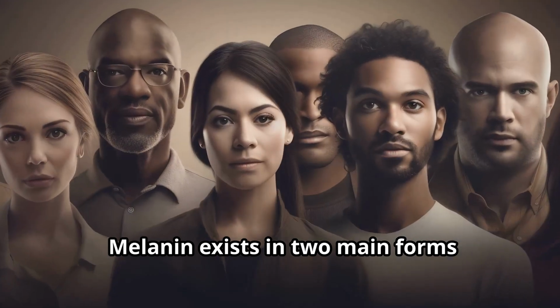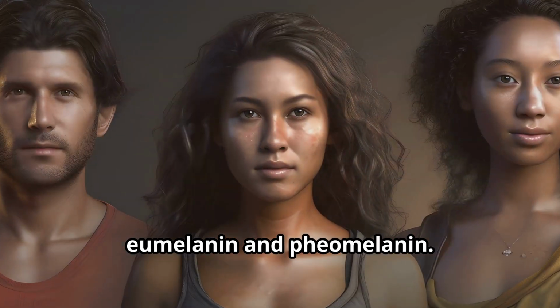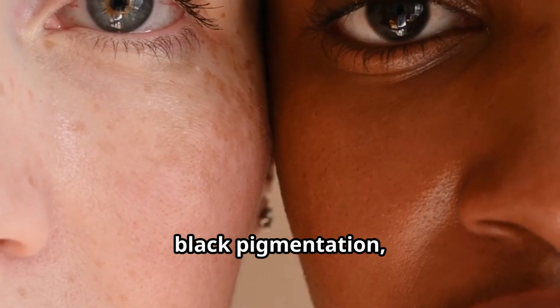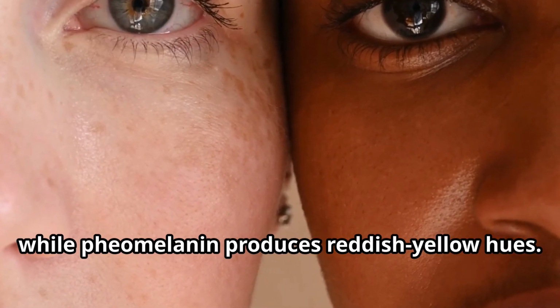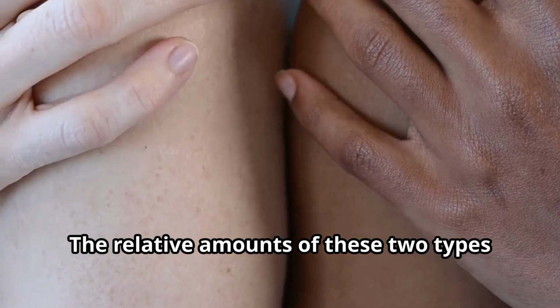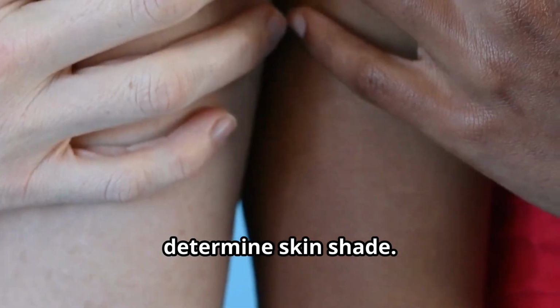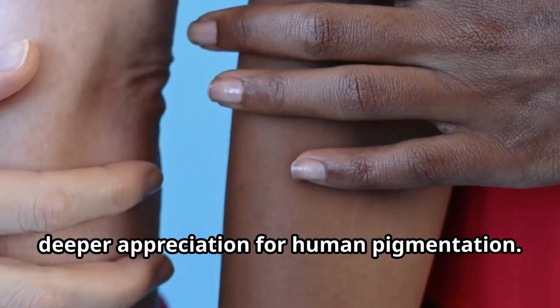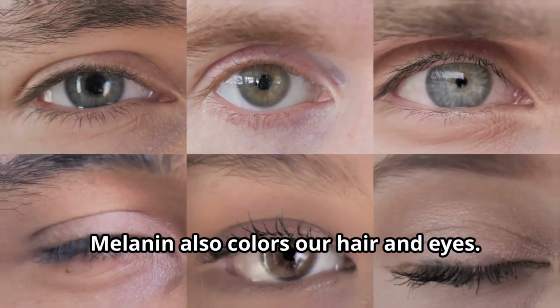Melanin exists in two main forms, eumelanin and pheomelanin. Eumelanin is responsible for brown and black pigmentation, while pheomelanin produces reddish-yellow hues. The relative amounts of these two types determine skin shade. Understanding these properties provides a deeper appreciation for human pigmentation.